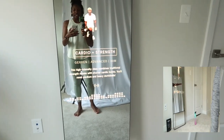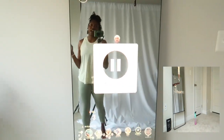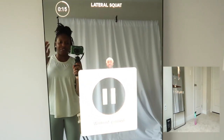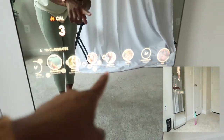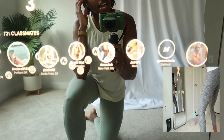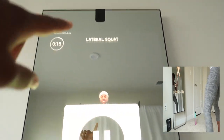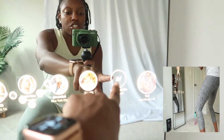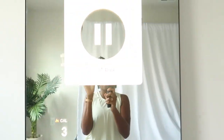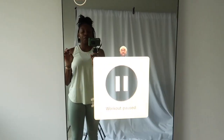Like I said, you control everything through your phone. So I'm just gonna hit start here. Like I said, I will absolutely not be doing this, but I wanted to show you some of the features. You can see everyone who's in the class here. My icon looks like this because I haven't added a photo, but if I had a photo, it would look like these. Also, if this were a live class and I had my camera on, then my video would be showing inside this circle here, and the instructor would be able to see it and correct my form through my video. That's kind of cool.